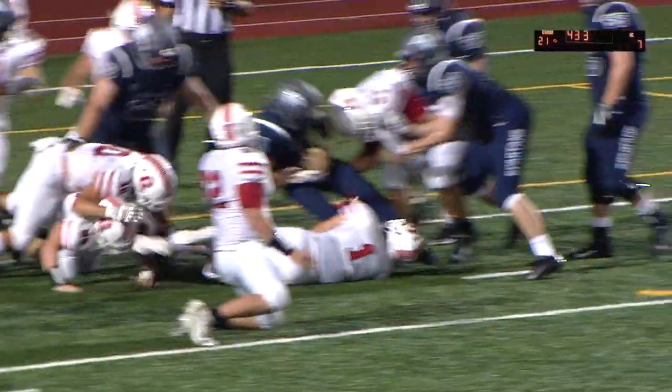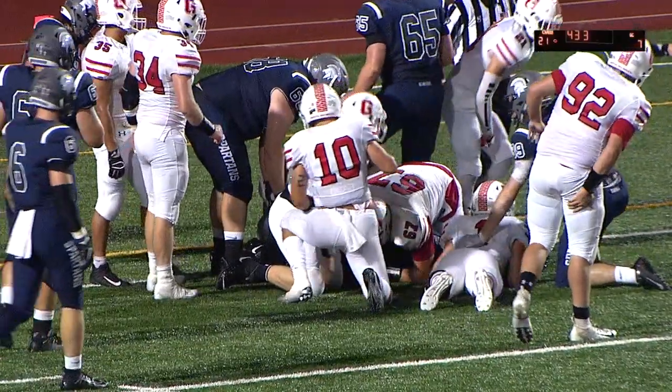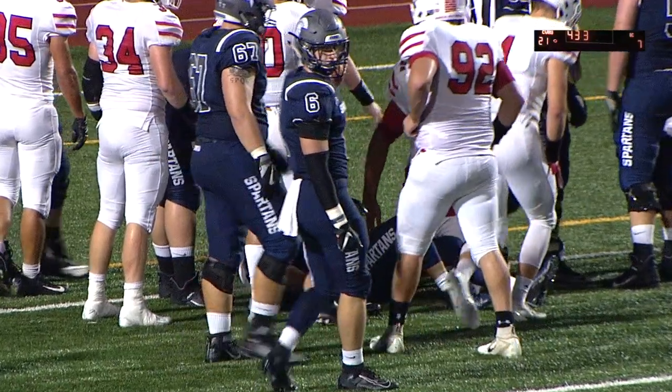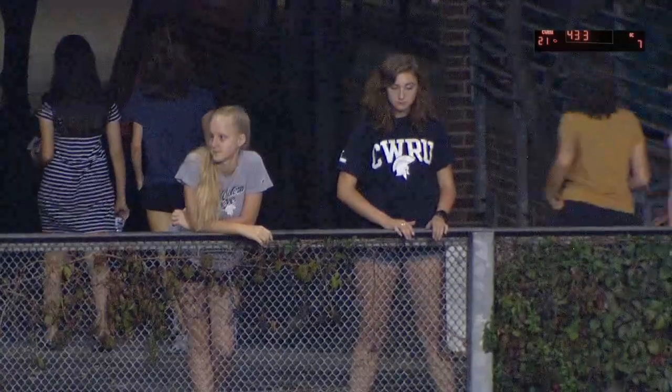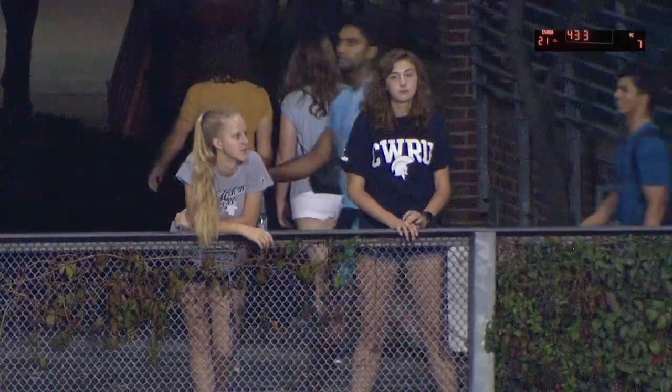MGM finding a hole, sticking his nose up in there. And he got stopped by the other number one, Patrick Mark. And the timeout by Grove City. Yeah, I'd call timeout too, especially after I saw someone else coming in playing quarterback. I'm sure they had to have prepared for that too.